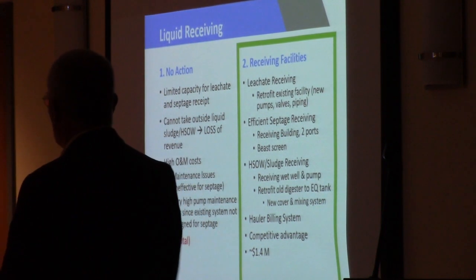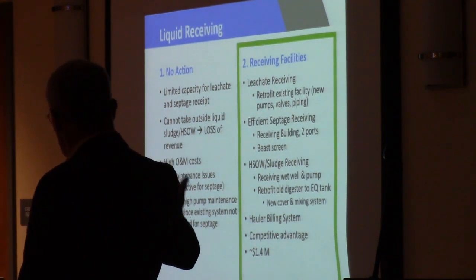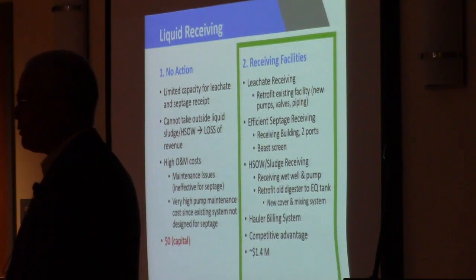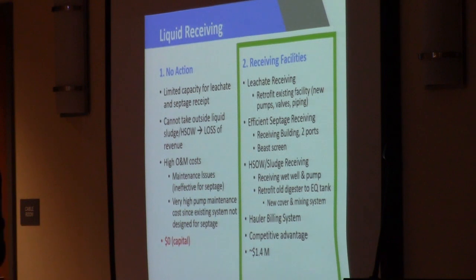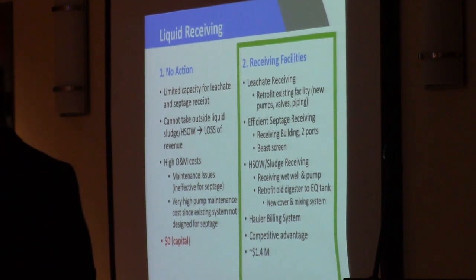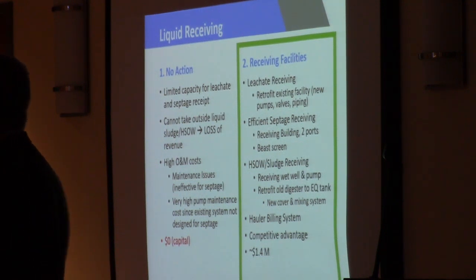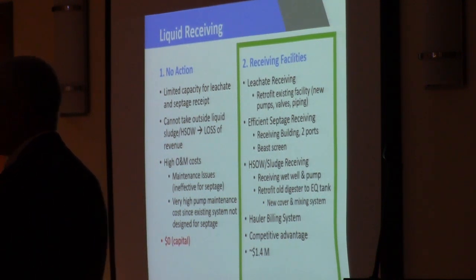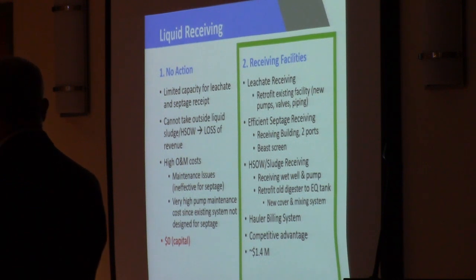But all these liquids can come in as a revenue source, and the receiving facilities have approximately a $1.4 million cost. There is an option not to do liquid receiving, just to leave the system as it is, but then you lose your revenue potential. Secondly, the stuff that does come in would go through existing pumps, and that would have continued maintenance issues. So in this case, we're recommending the receiving facilities.